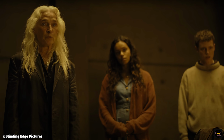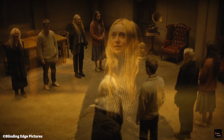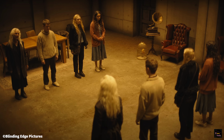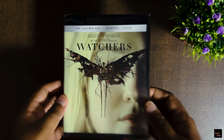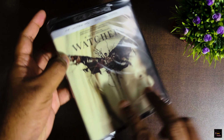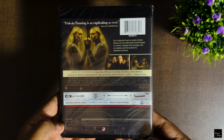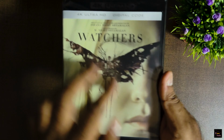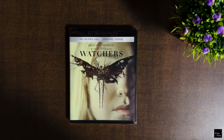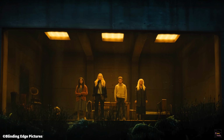Then there is a bonus feature called Creating the Watchers, a 5-minute deep dive into the design of the creatures, which is truly captivating. One could almost wish for more detail than what is actually presented. There's also Constructing the Coop, a 6-minute exploration of the set that unveils the intriguing fact that they actually built two versions of the bunker, one nested in the woods and another on a soundstage, which I must admit I failed to notice while being so engrossed in the film. And finally, the Ankotan and the Irish Fairy Folklore, a 4.5-minute look at the folklore that informs the film's themes.